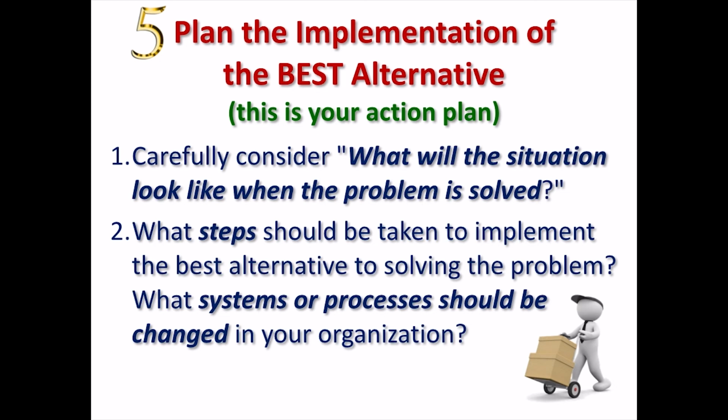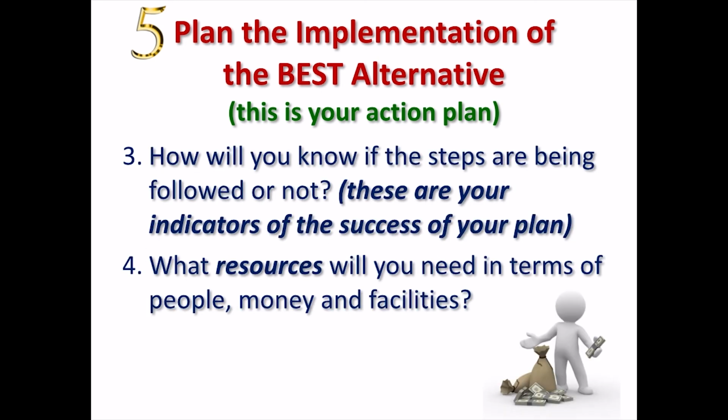Fifth, plan the implementation of the best alternative. This is your action plan. First, carefully consider what the situation will look like when the problem is solved. Second, what steps should be taken to implement the best alternative to solving the problem? What systems or processes should be changed in your organization?